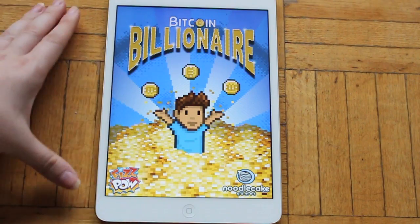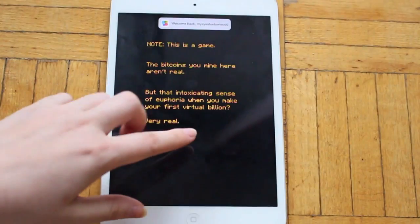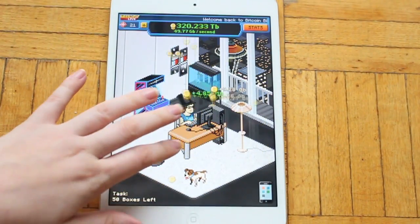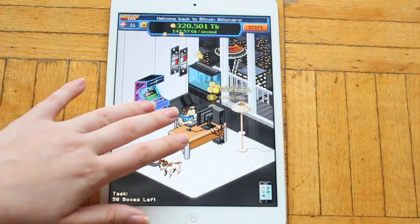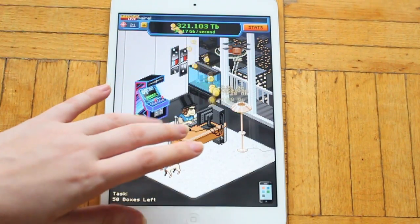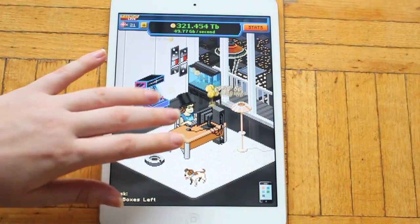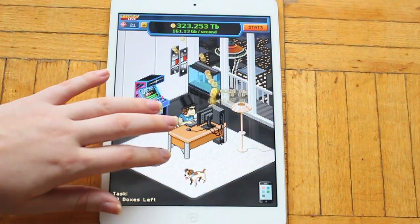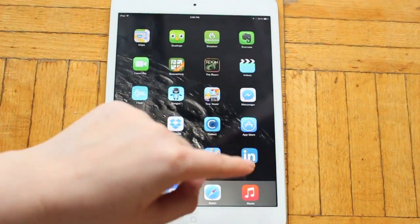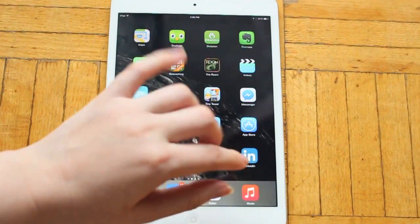This is a stupid game, but it's so addicting. I can see why everyone has it, and everyone's like, this is so dumb. Basically what you do is you tap and you get money from tapping, and then you upgrade. That's all you do. It's so stupid, but you can play it for hours, and you open up these little boxes and sometimes they give you more money. It's stupid, but addicting. Next one I have is LinkedIn. This is just personal, so it has my resume and my work information on it and that kind of stuff.